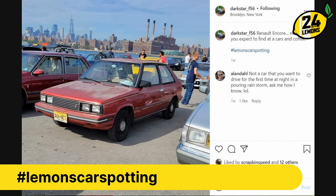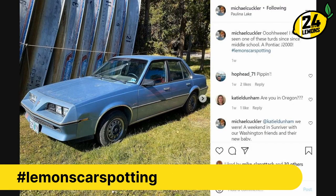Which, compared to the other things, is sort of like a real car and thus not worth talking about. Right. So let's move forward. Final car. Oh, baby. It's a J2000. That's right. The best of the J body, by Lemons standards, I think.